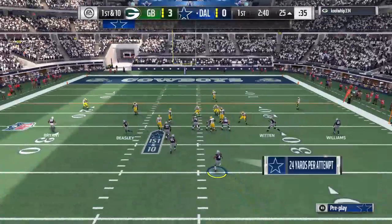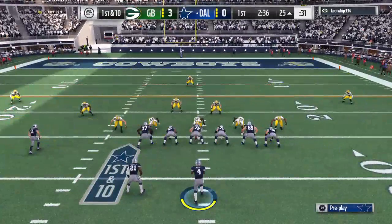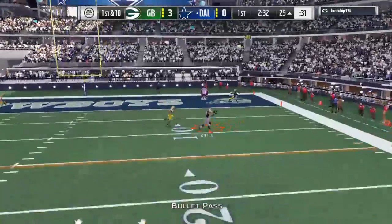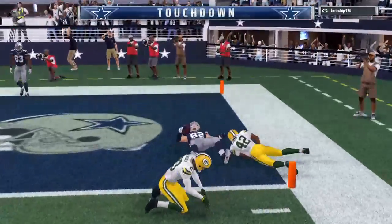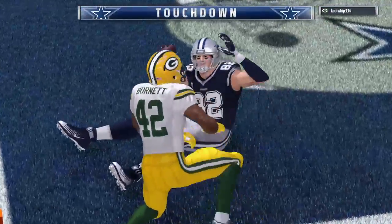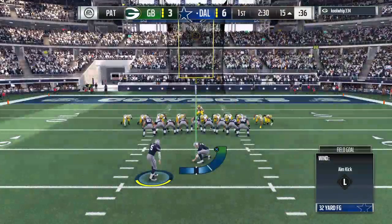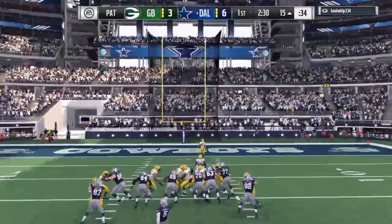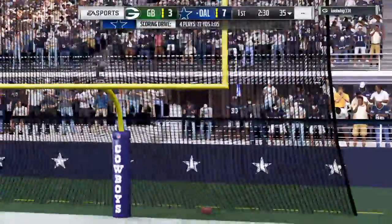All right, say it with me now. There are a lot of different words we come up with. Maybe we go back and forth after that play, getting his toes tapped down to make that catch. Crafty. Yep. Wiley. And he'll take it into the end zone for a Cowboy touchdown. Jason Witten, 25 yards for the touchdown. And the Cowboys have taken the early lead. And this is up and good to make it 7-3.